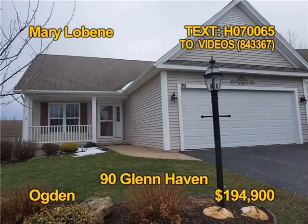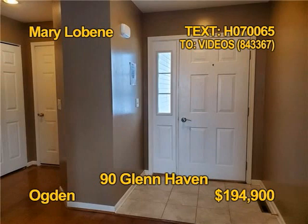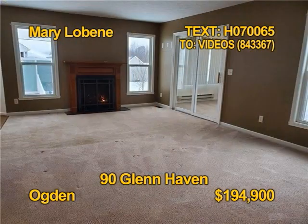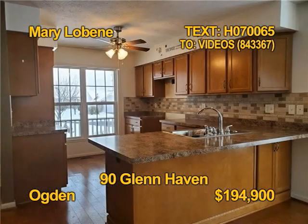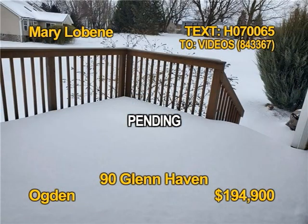This rarely available Brentwood plan in the Hickory Hollow 55 plus community can be yours. Three bedrooms, two full baths, there are updates and upgrades galore, including a high-end gas fireplace. The cooks will love this customized gourmet kitchen. This home was exceptionally maintained, and it's waiting for you. Tour 90 Glen Haven with Mary Lobini.